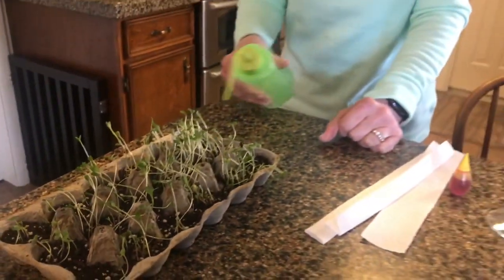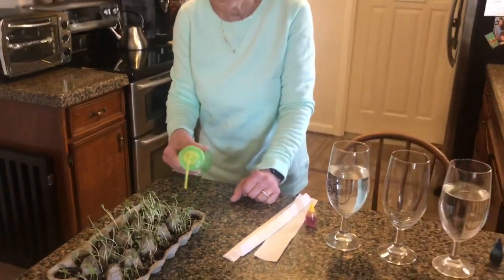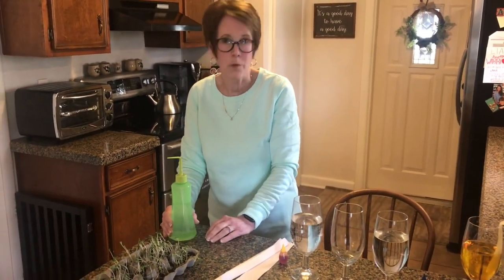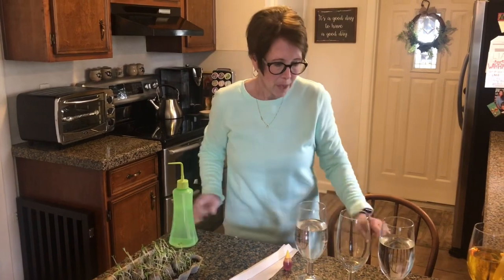Remember when we were talking about the letter S and we planted some seeds? Well, they needed water to grow, and look how tall they've grown. That has not been very long ago. Well, let's get on with our water experiments.